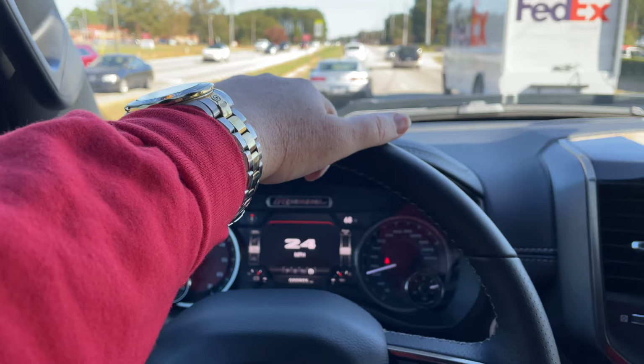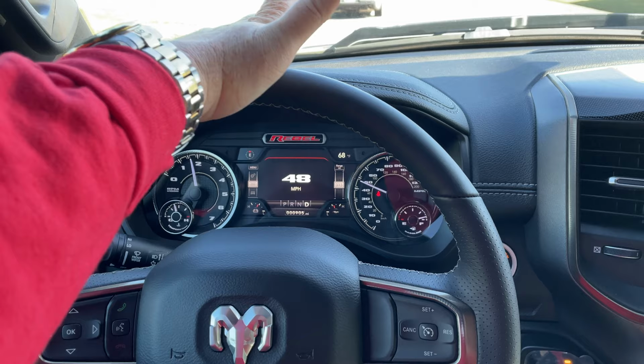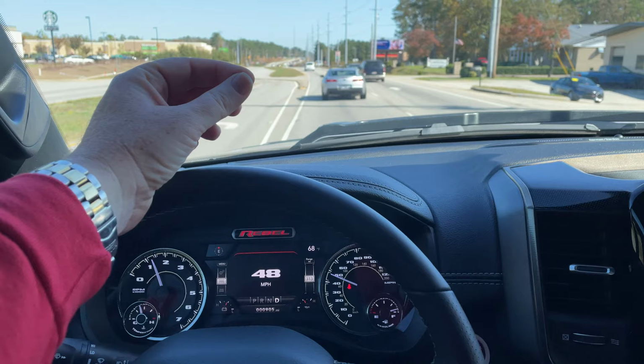I've had multiple people tell me, ah, man, you should have got a 2500 or whatever. You know what? Yeah, a diesel would have made more sense. But to be honest, the Rebel and the luxury tier of this with the heated and cooled seats, the heated steering wheel, just the leather everywhere, just how smooth this is. And it's a truck that doesn't really ride extra trucky.